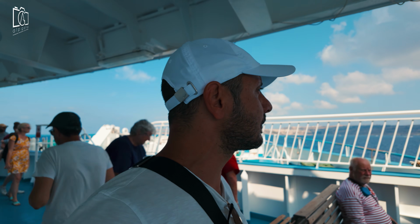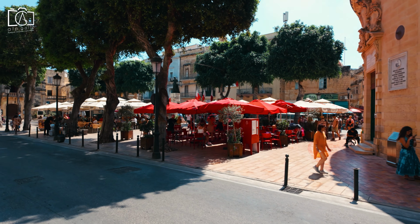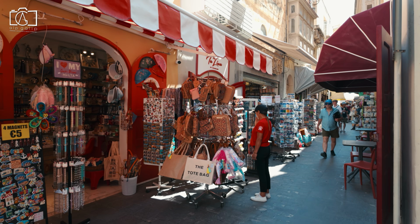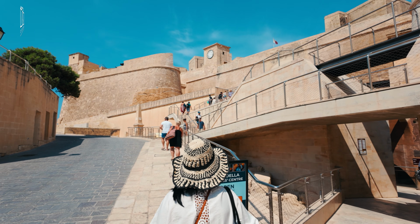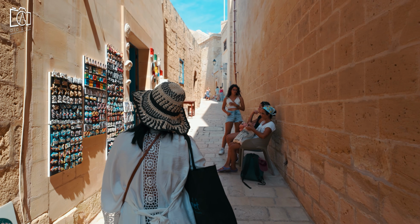Crossing over to Gozo Island, I found a more tranquil and rural side of Malta, with stunning landscapes and rich history. The capital of Gozo, Victoria, was a bustling yet charming town where I explored the Cittadella, an ancient fortified city offering breathtaking views of the island. Inside the Cittadella, St. George's Basilica dazzled me with its grand interior, beautiful frescoes, and intricate marble work.